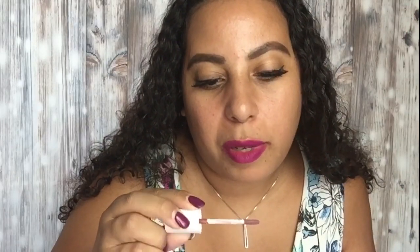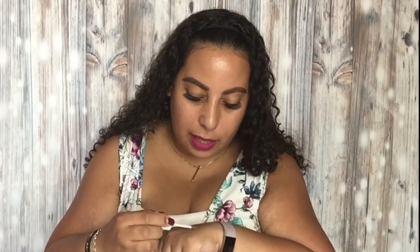And the applicator is one of these flat ones. Just checking it hasn't got a dip in it. No, because some of these ones these days have these dips that hold the liquid. No. So yeah, very happy with that. I like the fact that the colour can be quite opaque, or you could make it less opaque, but you're still going to get a lot of colour from that. That is really nice.